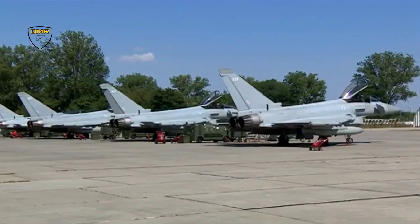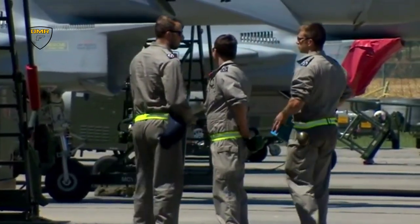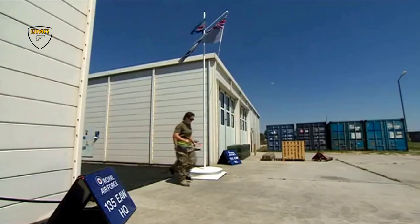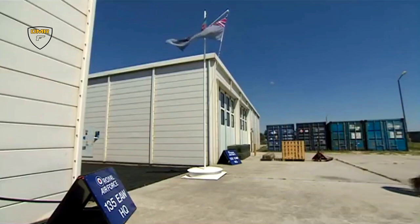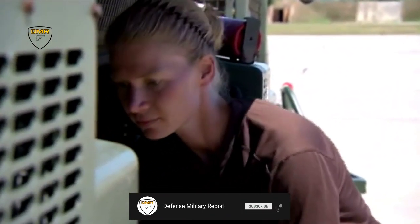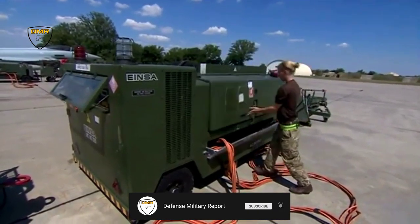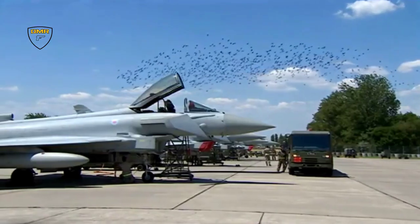NATO takes its responsibility to ensure the integrity, safety and security of its airspace very seriously. For member nations that do not have the necessary air capabilities, agreements exist to ensure a single standard of security across European NATO airspace. Enhanced air policing is part of NATO's assurance measures introduced in 2014, after Russia's illegal and illegitimate annexation of the Crimean Peninsula.